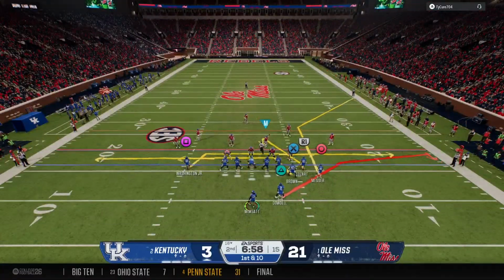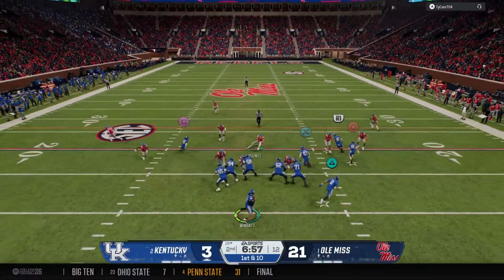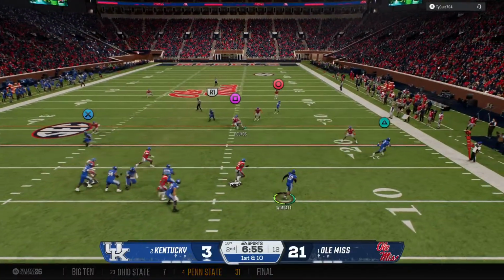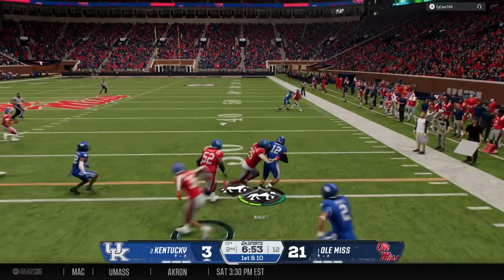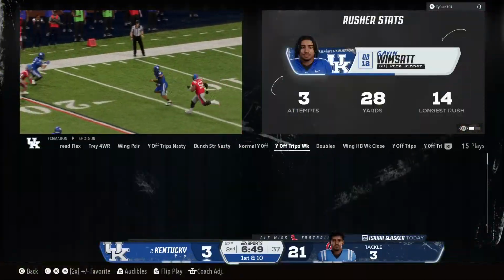First play of the drive, they'll set up at the 16. Back to pass. It's Wimsatt. Moves out of the pocket. Extending the play now. That's a nice gain. Will move the football up to the 27.